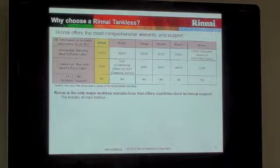Technical support. One of the things that we do, and one of the reasons people like to deal with Rinnai, is the fact that we have 24/7 support. We have a tech line, 365 days a year where you can speak with someone live. You get on the phone and you're talking with an engineering crew that can walk you through any sort of issues which you may have, whether it's a holiday or not. Very important. The other companies don't have that.